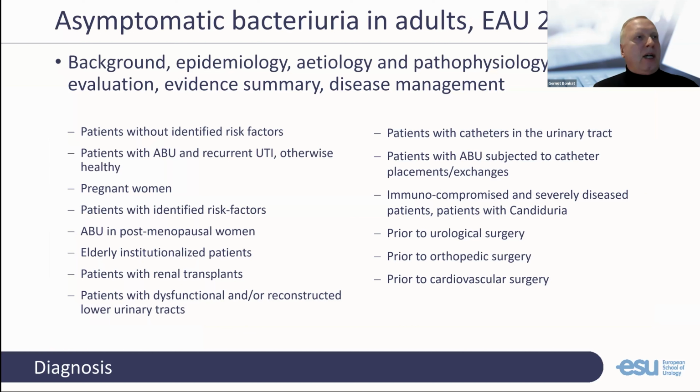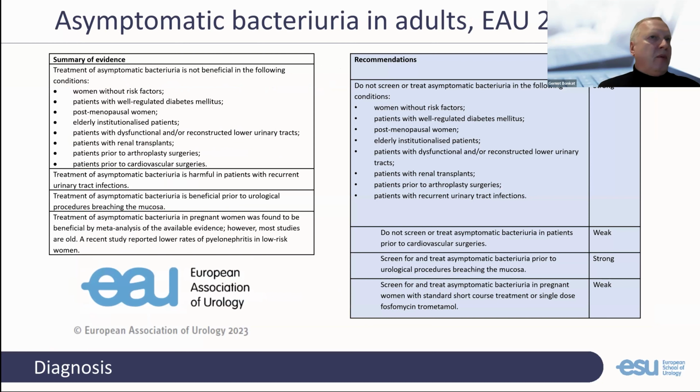So in our guidelines we are dealing with a huge population of patients with asymptomatic bacteriuria, and we give recommendations for every study population. You can see that we are recommending not to treat asymptomatic bacteriuria in the following conditions. I would just like to mention a few: women without risk factors, postmenopausal women, elderly people in institutions, patients with renal transplants, and so on. And we are saying as well that we should not screen or treat asymptomatic bacteriuria in general. So if you just follow these two tables, you avoid a lot of unnecessary prescription of antibiotics.